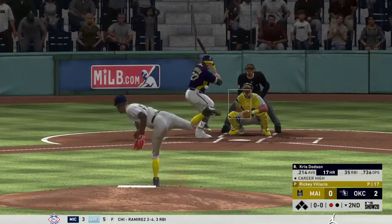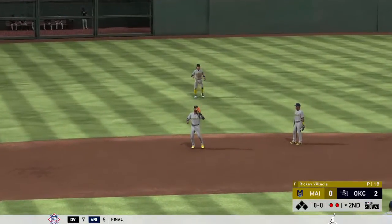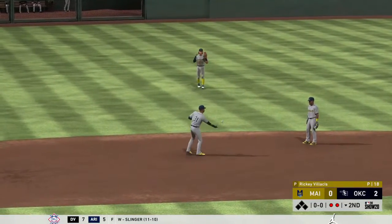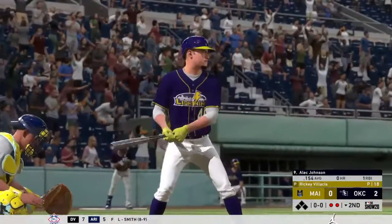Dotson. He'll swing and pop it up toward the left side of the infield. Domaromo takes charge, and he's got it. 2 down. Next to hit will be the pitcher, Alec Johnson.